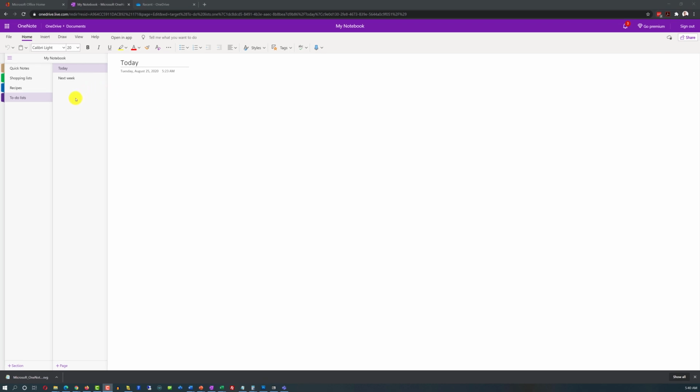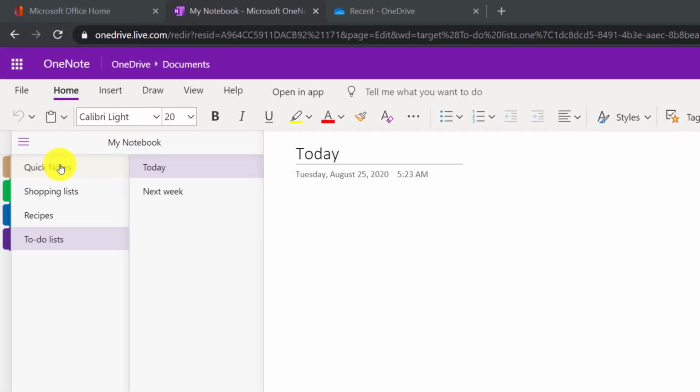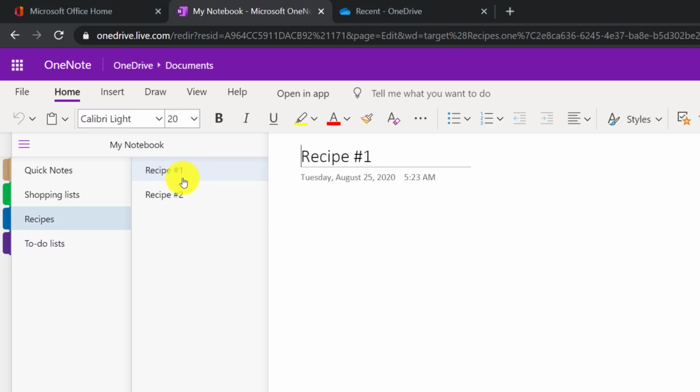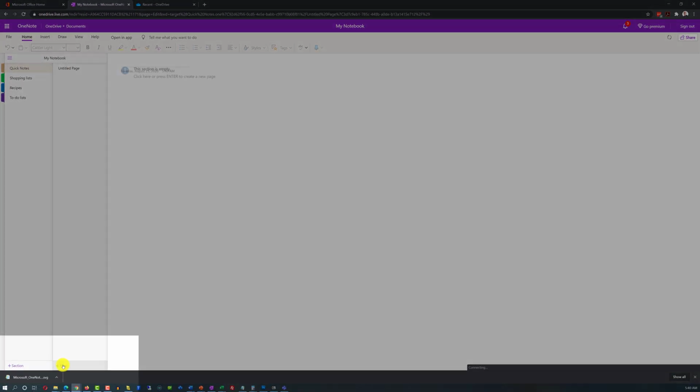So when we created a new personal notebook in OneNote, it created multiple predefined sections for us: quick notes, shopping list, recipes, and to-do lists. And inside the to-do list, there are multiple pages: today and next week. In recipes, there are multiple recipes: recipe 1 and recipe 2. In shopping lists, there are multiple pages: grocery list and birthday gift ideas. And in quick notes, there is nothing, but we can create a new page here.